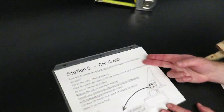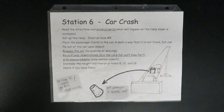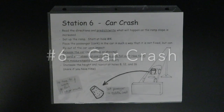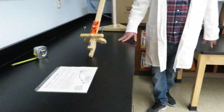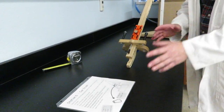Okay, so our next station is number 6. So write down 6 and car crash. Car crash is the title. Some of these might be out of order for numbers. Don't worry about that if they're out of order. That's all right. Now, this one we're not going to do because it really doesn't work that well, but I think you can get the idea here.